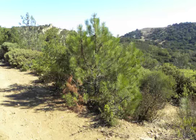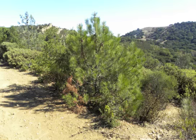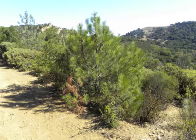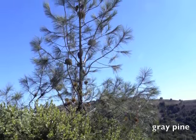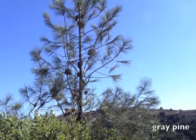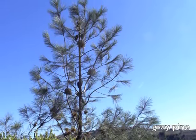This one here next to the fire road, he's the anomaly. He's unusual. He's already started reproducing. His foliage is much more dense and darker than the gray pines standing right next to him. So these guys look more like Christmas trees than the ghostly gray pines that look so wispy that they're more of a Charlie Brown Christmas tree.